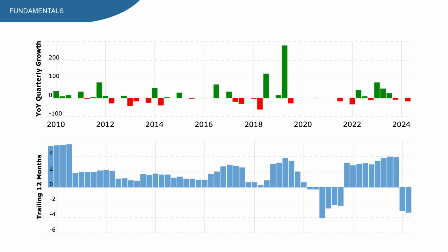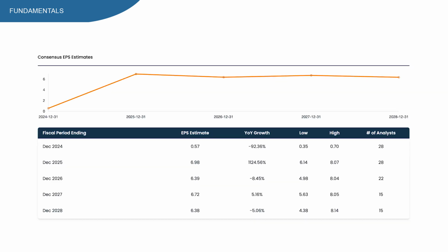For the EPS, it is pretty much the same story. So this doesn't worry me too much, since the numbers are increasing again on a quarterly basis. And also, the outlook is looking pretty decent. Analysts expect that EPS will recover back to $7 in 2025. After that, they expect EPS to increase again, which is quite interesting.